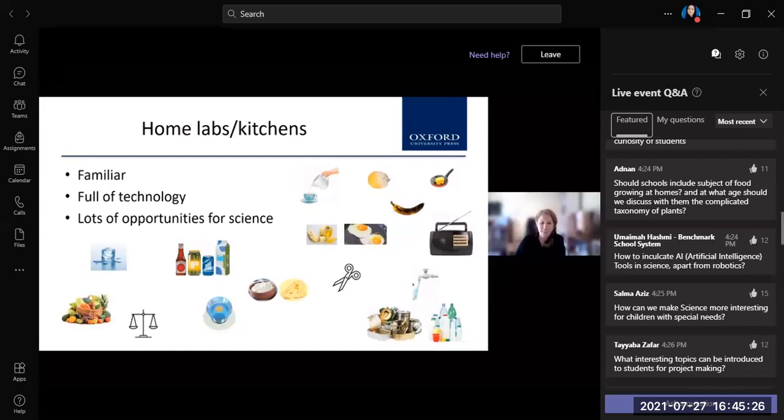So I could talk loads more about using their kitchens for opportunities, things like get them to use a cheese grater and think about friction, get them to think about magnets in terms of where they're used, get them to cook, get them to make Play-Doh, the recipes in the book, get them to take the temperature of themselves and as many things as they possibly can when they've just come out of the fridge and an hour later. Okay, that's a lot of suggestions.